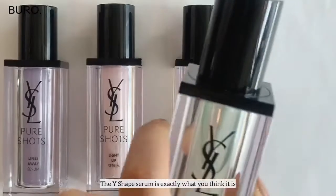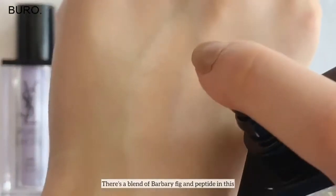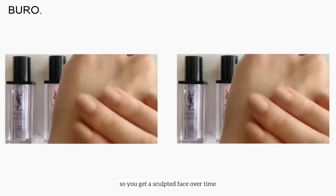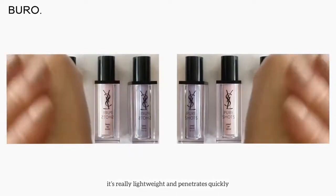The Y-shaped serum is exactly what you think it is. It firms up your skin from face to neck. There's a blend of barberry fig and peptide in this to fight sagginess and support the skin structure so you get a sculpted face over time. We really like the microemulsion texture. It's really lightweight and penetrates quickly.